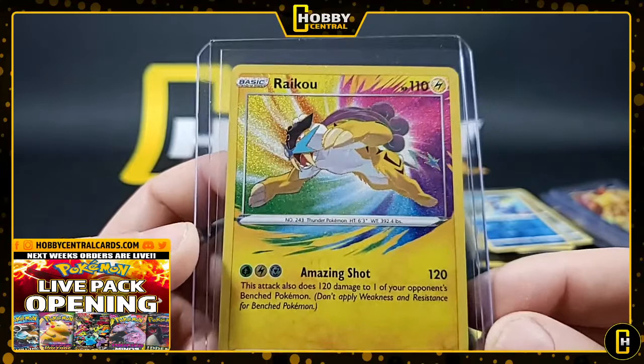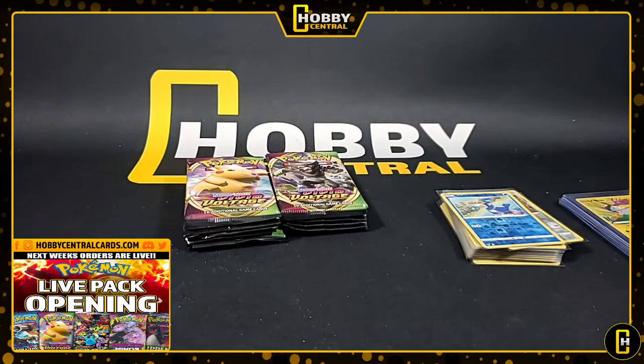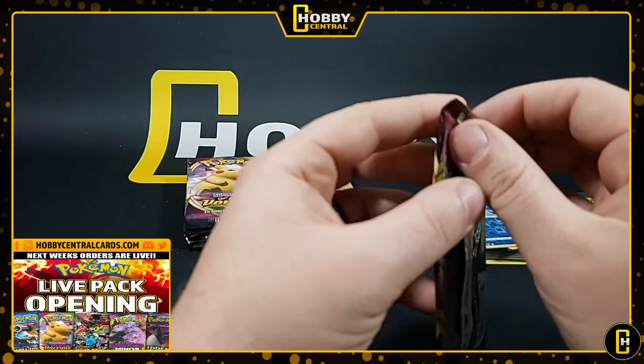I'm surprised they didn't put any Amazing Rares in Battle Styles. I don't know why they wouldn't. I think that should just be a standard going forward. Of course, having said that, if they don't, that just means that these Amazing Rares are going to be worth more. They're going to hold their value better the less of them there are, right?